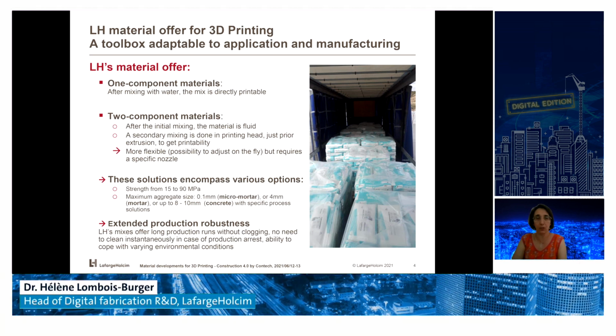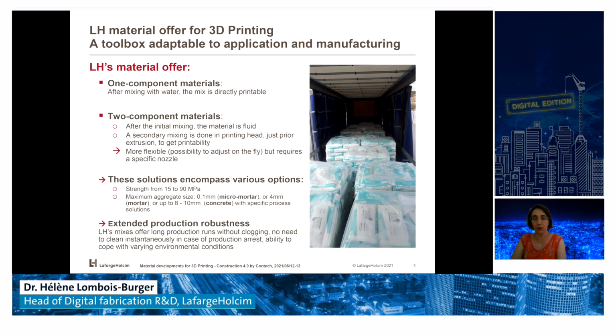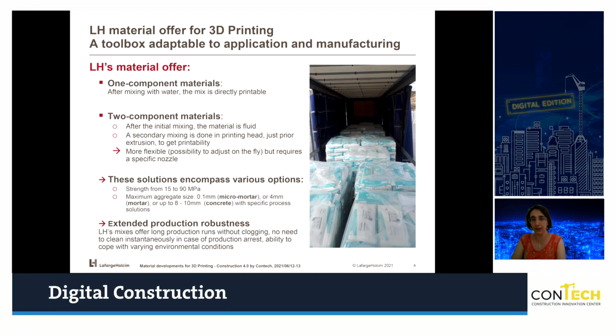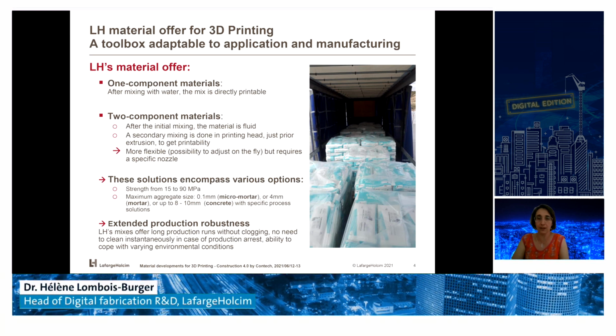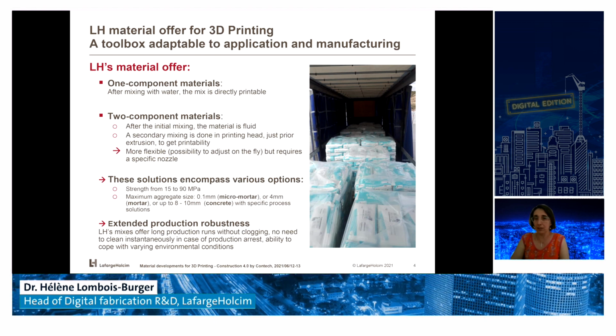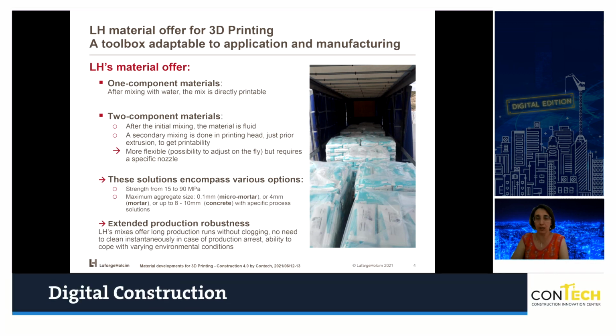One is what we call one-component materials. In that case, you mix a dry mortar or dry material with water, and after mixing, it's directly printable. In the second case, we have a two-component material. In that case, you make a first mixing of the dry material with water to have something fluid, which means that it's easily transferable and pumpable. And it's only in a secondary mixing step, which occurs in the printing head, typically just prior to extrusion, that you add the secondary component, giving you the printability behavior.